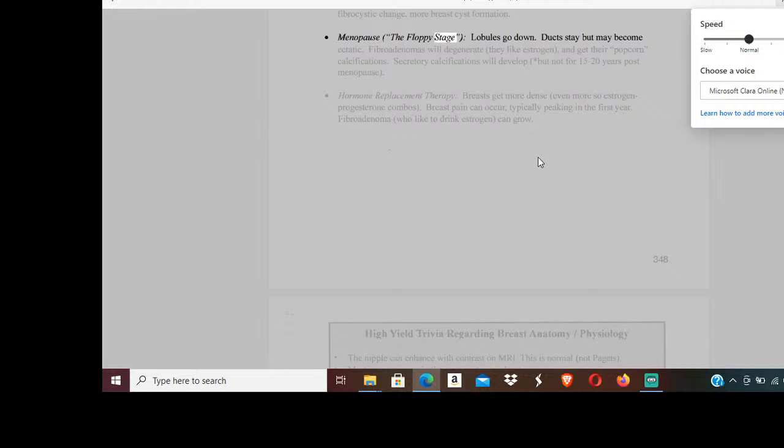Menopause, the floppy stage, lobules go down. Ducts stay but may become ectatic. Fibroadenomas will degenerate, they like estrogen, and get their popcorn calcifications. Secretory calcifications will develop, but not for 15 to 20 years post-menopause.